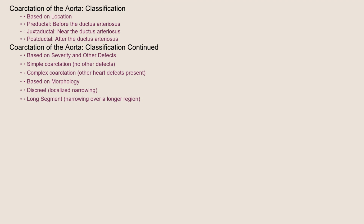Coarctation of the aorta can be classified based on the location and severity of the narrowing. It can be preductal, juxtaductal, or postductal. Preductal means that the coarctation is before the ductus arteriosus, which is a temporary blood vessel connecting the aorta and pulmonary artery, which closes shortly after birth. Juxtaductal is near the ductus arteriosus, and postductal is after the ductus arteriosus. Also, we can classify it depending on whether there are other heart defects involved. A coarctation can also be discrete, a localized and short narrowing, or long segment, which indicates the narrowing happens in a longer region of the aorta.